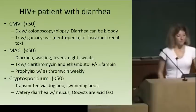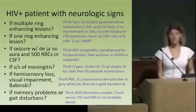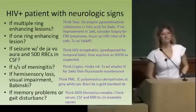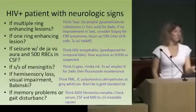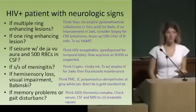Okay, so HIV patients are also privy to a whole host of neurologic symptoms and neurologic problems. So if we see on CT multiple ring-enhancing lesions, what? Toxo, good. What if there's just one? Primary CNS lymphoma. How do we treat them? Pyrimethamine sulfadiazine, I think is how you say it, and you actually treat them both the same. Any ring-enhancing lesions in an HIV patient, treat with a trial of pyrimethamine sulfadiazine, and if it gets better, we know it must have been toxo.